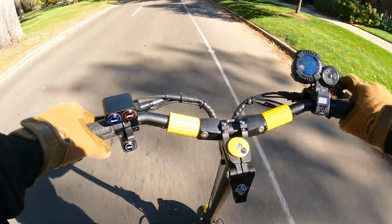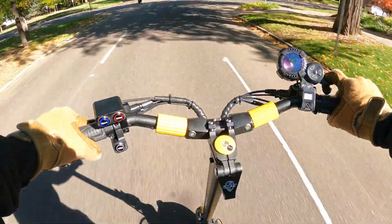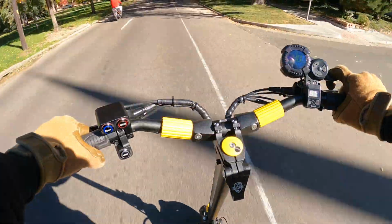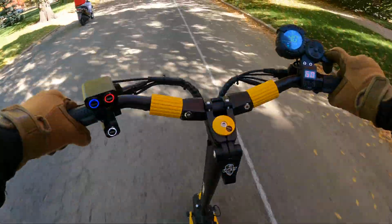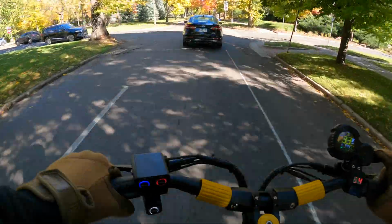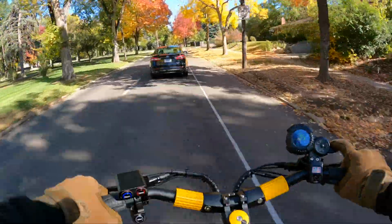Oh, it's starting to throttle me now, I can feel it. So right now it says 50.9 volts, and it's starting to throttle me down to like 40 miles per hour. I was going past that. We'll get the average of what this is, but yeah, look at this, man. This fall is just amazing.